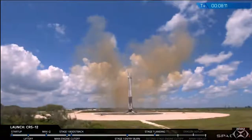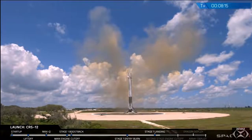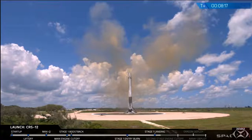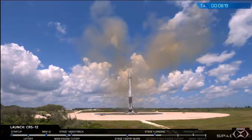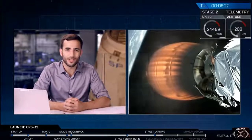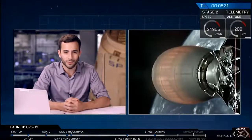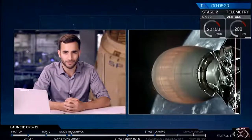This is great news for everyone here at SpaceX. This is exactly what we try to do with most of our rockets these days. So while we all are very excited about this successful landing, it's important to note that the main objective today is still not complete. On the right-hand side of the screen, you can see that second stage continually accelerating itself and the Dragon spacecraft towards the International Space Station.